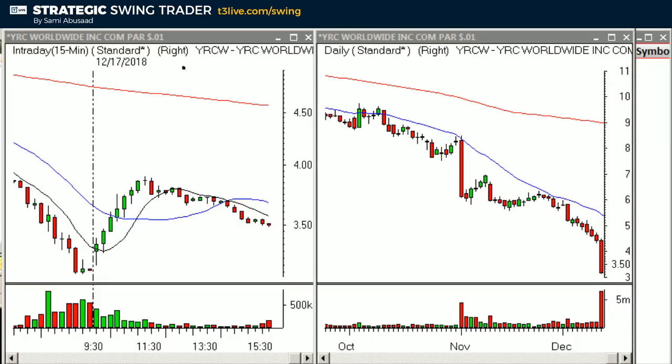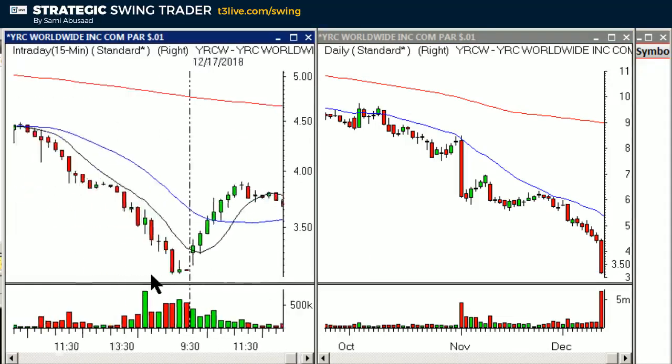What's a climactic move? A climactic move is when you have a downtrend that accelerates and goes vertical. It's like throwing a rock off of a cliff. Initially you get that fall and then it goes vertical, or jumping off of a diving board into a pool, vertical. That is not sustainable, and usually you get a nice bounce after that. We can see it here, and yet I didn't get into the YRCW. I talked about it yesterday in the video as a potential swing long, but I didn't say I was in it, and I wasn't, of course.